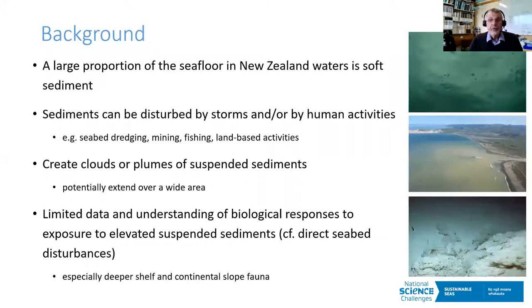So a brief background. As most of you know, a large proportion of the seafloor in New Zealand waters is soft sediment. And such sediments can be disturbed by storms and or by human activities such as seabed dredging, mining, fishing, anything that basically disrupts the natural state of the seabed. These processes, together with land-based runoff, can form clouds or plumes that increase the amount of sediment in the water column over a wide area.